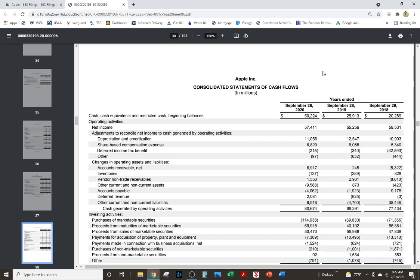This is not a momentum trading channel. This is not about day trading and scalping and Bitcoin. This is about looking at financial statements and actually seeing if a company is worth investing in.